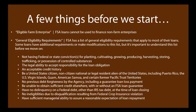The next one is to be unable to obtain sufficient credit elsewhere with or without an FSA loan guarantee. Now, this means that you have not been able to access commercial credit or private lending outside of FSA. It's possible that through this process you will have officially been denied, and it's possible that it will be clear you would be denied. Again, it's a great one to talk through with an FSA loan officer with your particular situation if you aren't certain about whether or not this fits you.